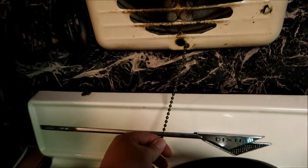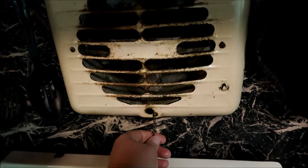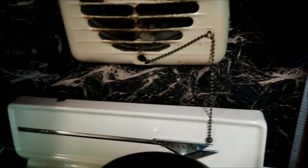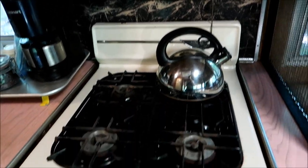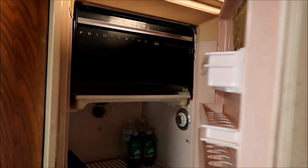I mean, really. And she was showing me last night, we were in here chatting, and she was showing me how this exhaust works. I'm not really sure how she did it, but I think you just do something like that and it opens and then takes whatever you're cooking, it blows everything out. So that's all original. This is original, I believe. And then the original Frigidaire. How cool. And it still works. Oh, love it. So neat.